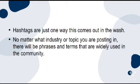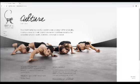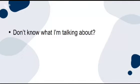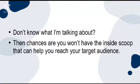Hashtags are just one way this comes out in the wash. No matter what industry or topic you're posting in, there will be phrases and terms that are widely used in the community. For example, the new movement culture often uses the phrase "just move" that was coined by guru Ido Portal. This therefore works as an ideal tag that is followed by a lot of people. Don't know what I'm talking about? Then chances are you won't have the inside scoop that can help you reach your target audience.